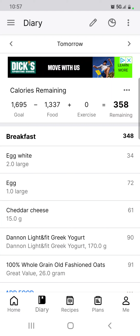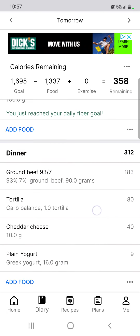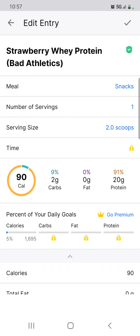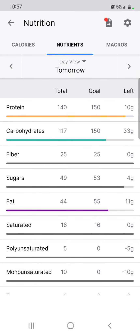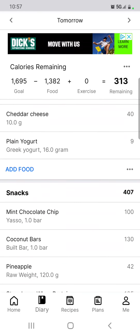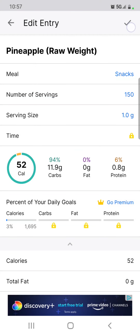So instead of thinking of new snack ideas with protein, I just go back and add more protein where I already have it. So maybe I'll click on my shake, and instead of 1 serving, I'll do 1.5 servings. And then all of a sudden, by not adding that much more to what I'm eating in the day, I hit my protein goal. I'll do that with anything. I can add more pineapple if I want. Maybe I'll bump it up to 150 instead.